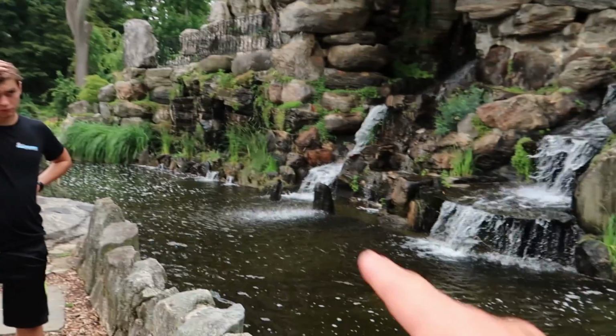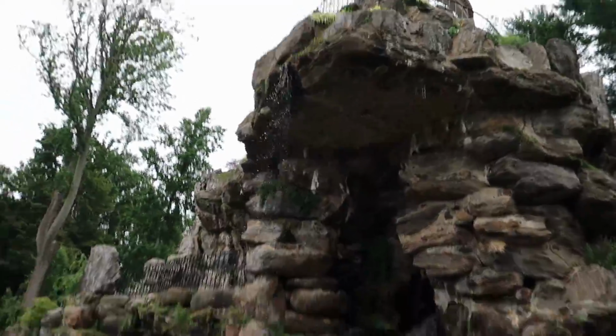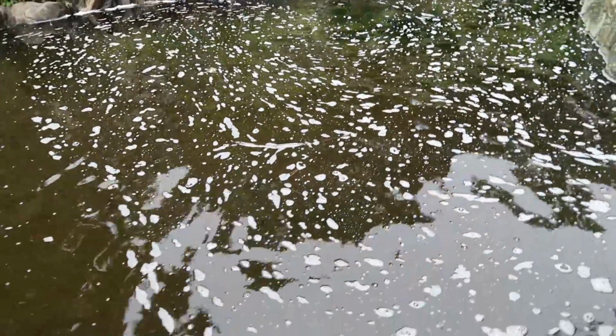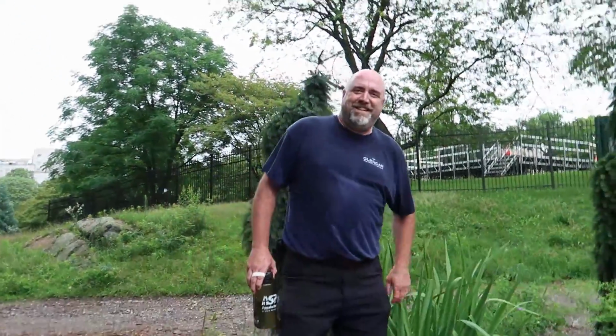I said I'm spoiled because I see a lot of cool ponds, but this is really blowing my mind right now. So probably 30 feet of a drop from up there. That rock set in 1914. Unbelievable. And this is just protein from rain and organic matter, but you can see this is crystal clear down to the bottom in here. Ta-da! That is one of the longest streams I think I've ever covered on this YouTube channel.